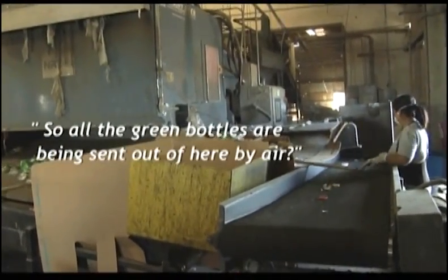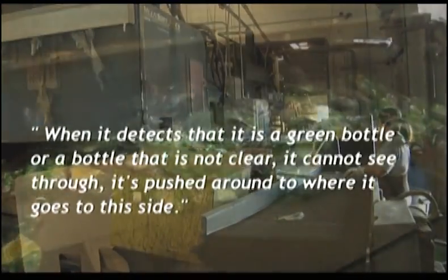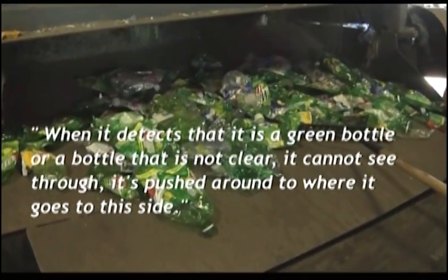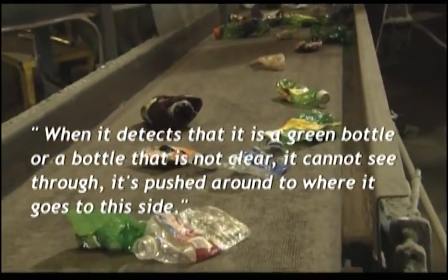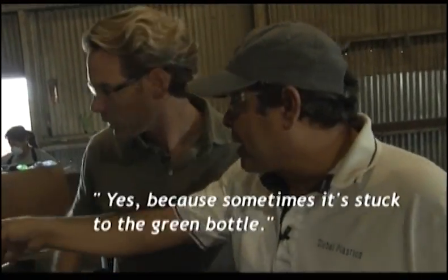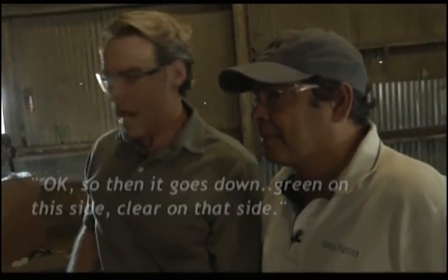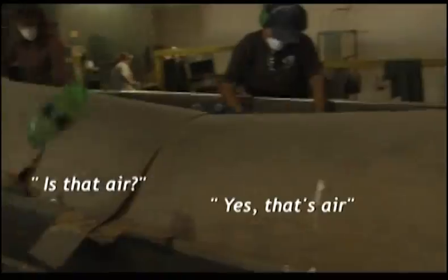So all the green bottles are being sent out of here by air? Yes, by air. When it detects that it's a green bottle or a bottle that's not clear and cannot see through, it pushes it out with air and throws it on this side. Now, sometimes I see clear bottles coming out too, right? Yeah, because sometimes it's stuck to the green bottle and it sends them together. Okay. All right. Good job. I'm working now, huh? Yeah, you're working. So then it goes down to the green on this side, clear down this side. And that's air? That's air. Wow. Cool.